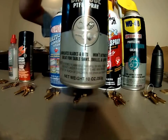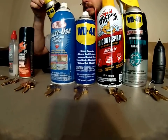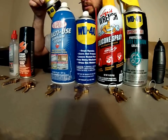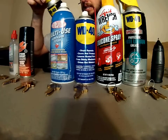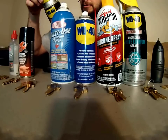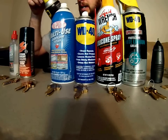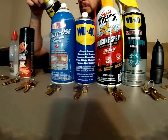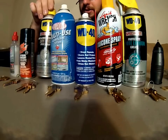This is claiming that it's a dry lubrication as well. It says it's ideal for blades, bits, doors, windows, side rollers, power tools, hinges, equipment. It doesn't really say that it's good for locks, but it says safe for use on wood, paper, fabric, leather, metal, and most plastics, except for clear polycarbonate. Temperature range is going to be from negative 50 degrees to 500 degrees.